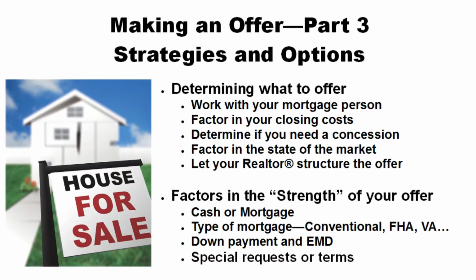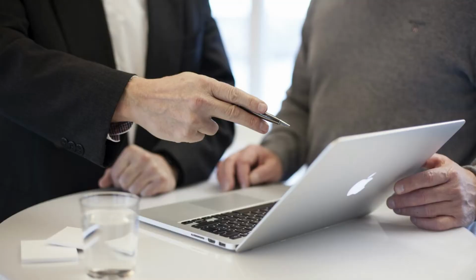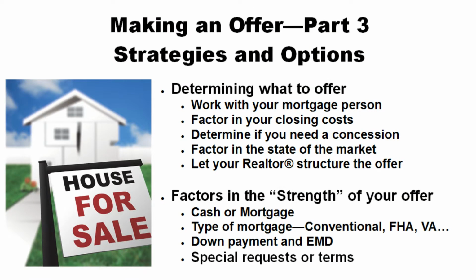The first thing you want to do, and the most important thing of all, is to work closely with your mortgage rep and your realtor to determine what it is you can afford to offer on this house. The realtor will do a market analysis of the market and give you some idea what the ballpark should be and maybe even give you some advice on it. But you need to work with your mortgage rep to find out if you can really afford that price, and more important, if you have the cash on hand to be able to afford the closing costs that are associated with that price. Closing costs normally work out to be about 3% or more of the offer price. So you need that type of money on hand to throw into the deal for closing costs. Otherwise, you're going to have to ask for a concession, which we'll talk about later.